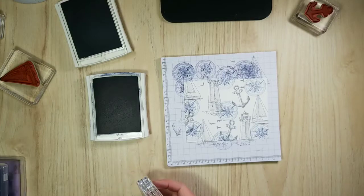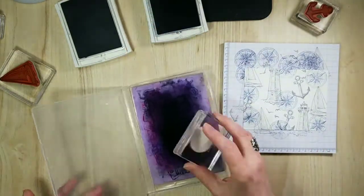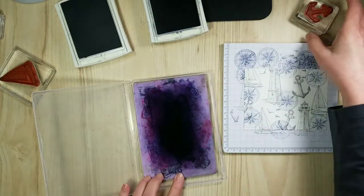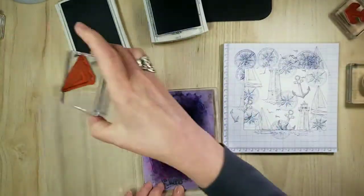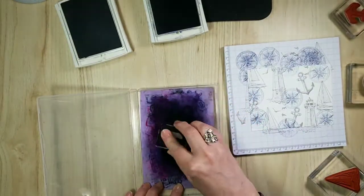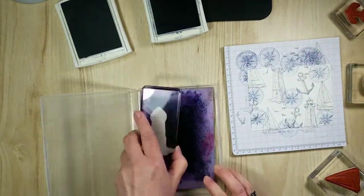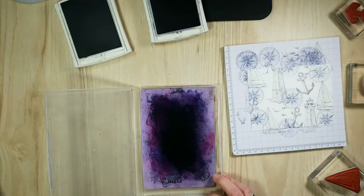And you know what? While I'm here, you see this every week, right? It just gets inkier. Is inkier a word? I don't even know. Just going to give those a quick clean, making sure it's really gone for the next card.